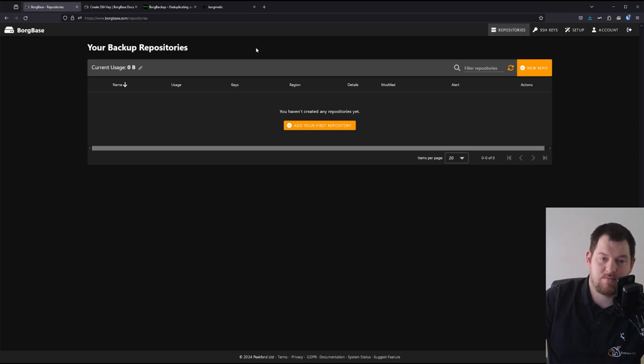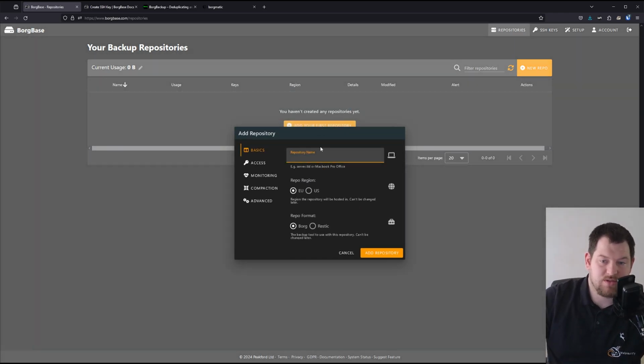After this step, you want to create your first backup repository. The repository is where all of your backups will be stored. So you can click add your first repository. You can name it Borg Backup Tutorial. For the region, US, EU, it is up to you which region you want. And for repo format, you can use Borg.